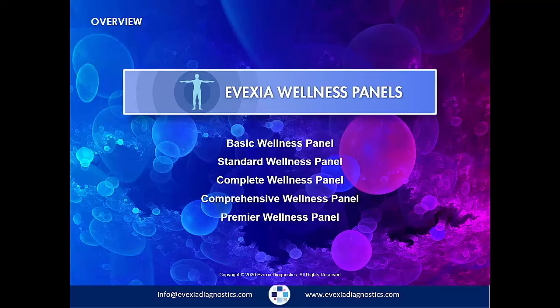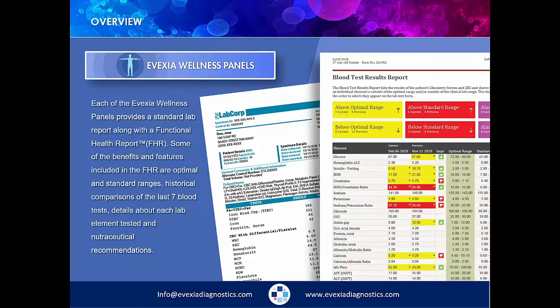Knowing certain lab test values can encourage patients to keep the numbers in a healthy range and or to be proactive by following your recommendations. The other great feature of the wellness panel and all of Evexia diagnostic panels is that they come with a functional health report. This type of report looks for early changes in blood chemistry that can indicate the risk or potential presence of certain conditions such as hormonal imbalance, cardiovascular disease, and blood glucose dysregulation, to mention a few. Some of the benefits and features of the report include a list of optimal and standard reference ranges, a historical comparison of previous blood tests, and details about each analyte and nutraceutical recommendations.